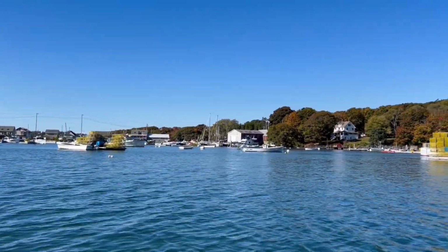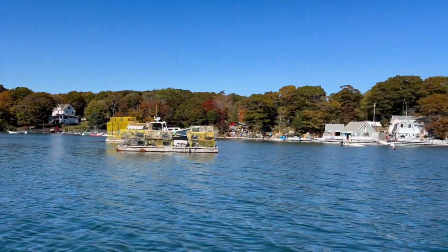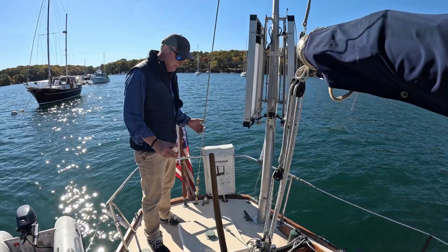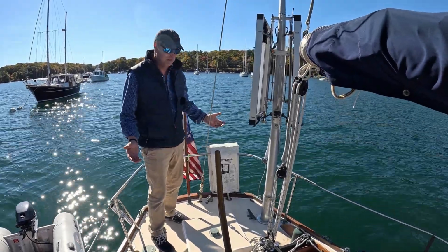We'll show you some footage of it, but are you ready to board this? Let's go aboard. All right, Kenneth, here I am on the fantail transom of this boat, and it's really neat.